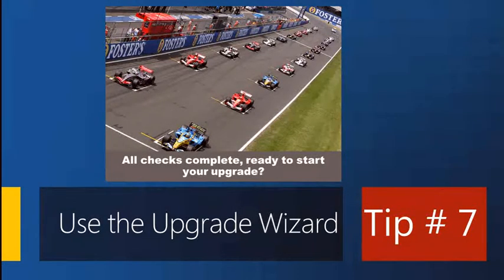So my last and final tip is use the upgrade wizard. There are 3 reasons why we highly recommend using the upgrade wizard. One is, like I showed you earlier, the prerequisite checker for setup and upgrade is really pretty good. We verify that you have all the necessary prereqs. If they're not there, we'll tell you where you can download and install them. So if you use command line or some other tools, you would not get that functionality.